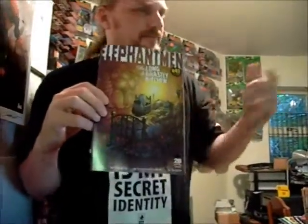There aren't too many. But then again, once again, an Image comic book, Elephant Man. All along, I've been picking up this series. Always a good read. The artwork's up and down, so good read.